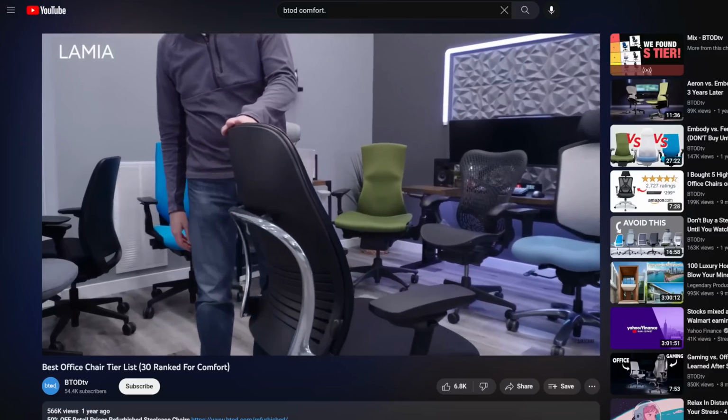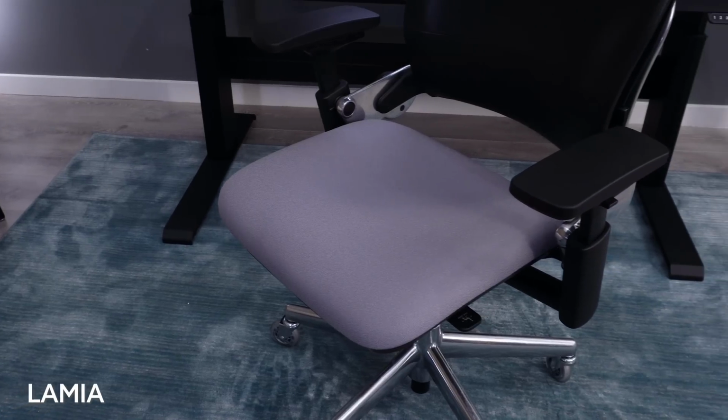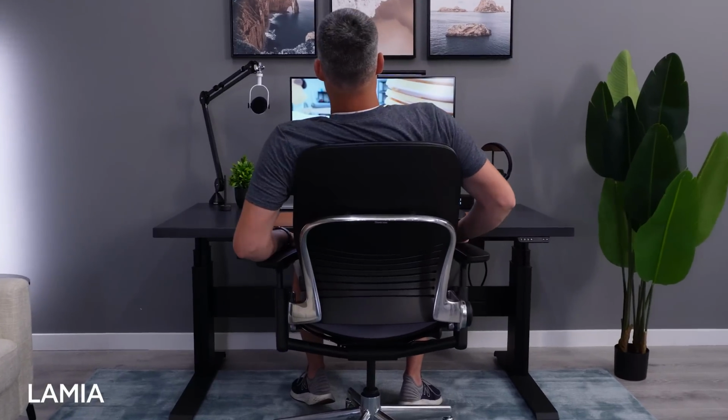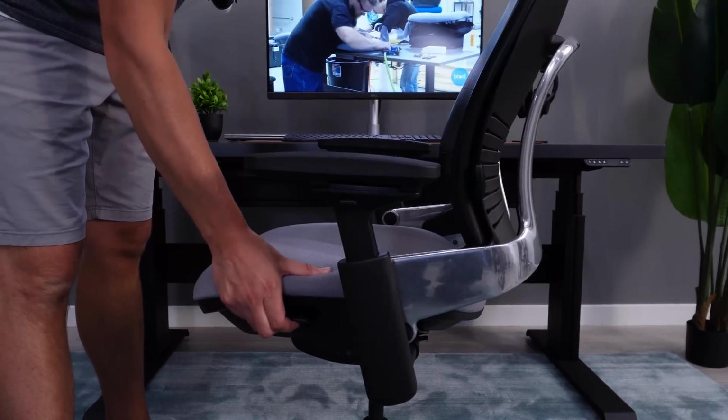The Amia is a chair that Greg created in our last comfort list. Now we're taking the Leap frame, so you get the back of a Leap and the seat of an Amia. Now to me, you're taking an S tier backrest from the Leap, an S tier seat from the Amia, and the arms are excellent. So this is an S tier chair.